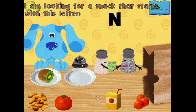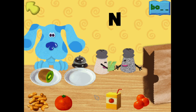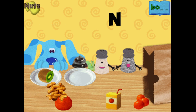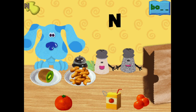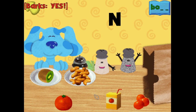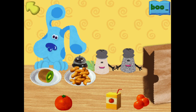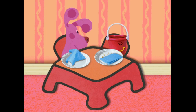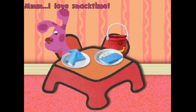Okay, listen closely. I am looking for a snack that starts with this letter. N. That letter makes this sound. Nut. Does that start with our letter? Listen. N. Nuts. Aha! That's the snack! I love love snack time.